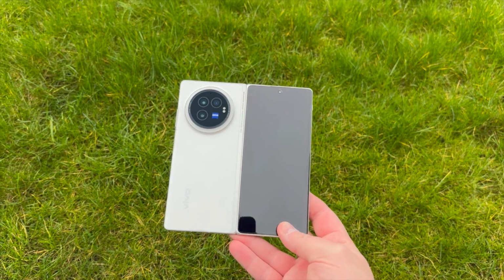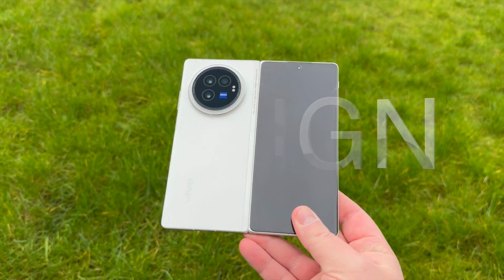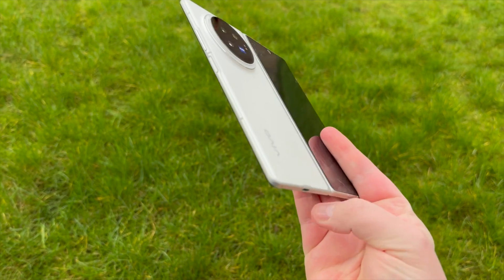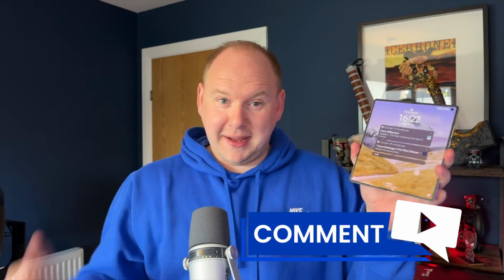And the first thing I want to talk about is the design. So, this is a large format foldable phone. In fact, the largest foldable phone that money can buy. If there's anything bigger, you can let me know in the comments.